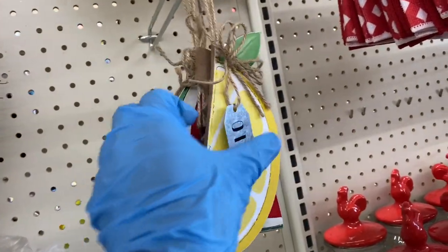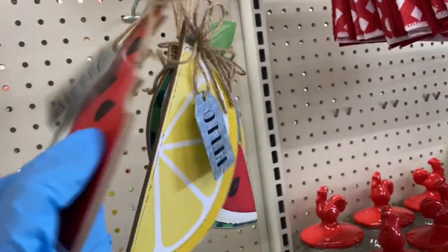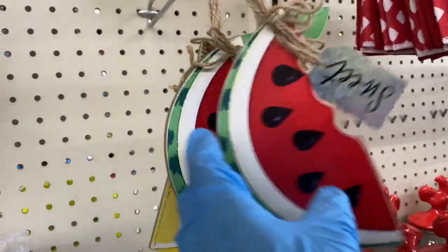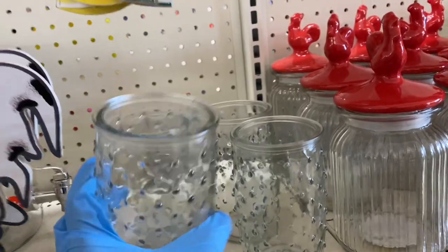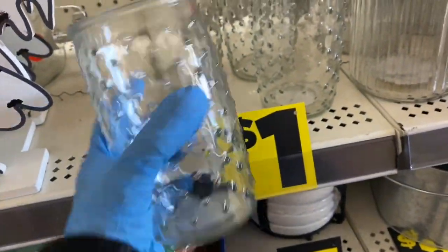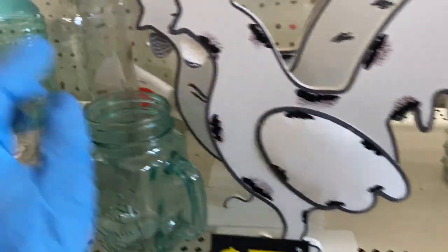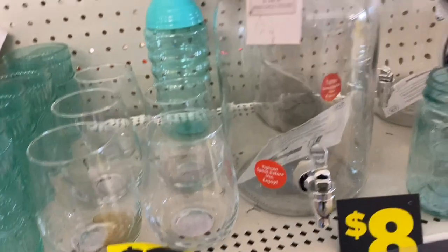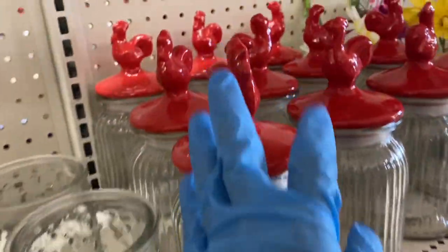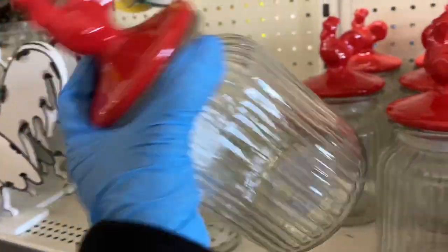And then these are really cute. This says hello. I never noticed this before. These are $1. So here's the watermelon slice and the lemon. Aren't they cute, guys? And then they have the studded. I have these glasses at home for $1. These are beautiful. And here's the rooster, the wooden rooster. And I'm loving the size of these jars, $8. So then you have the rooster cat jars, and those are $3.